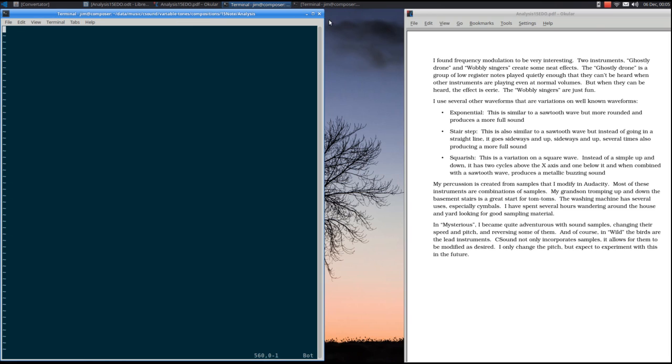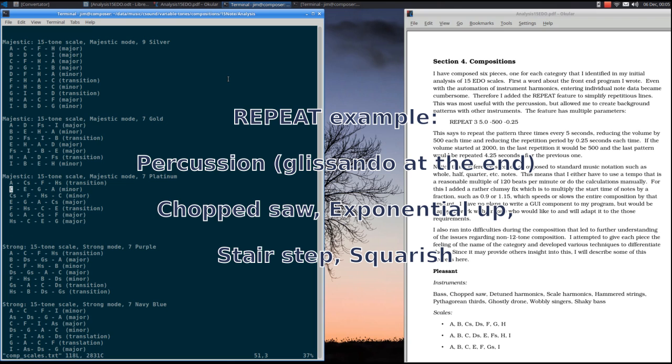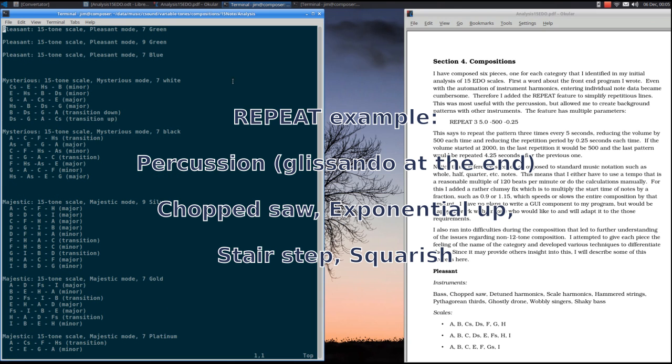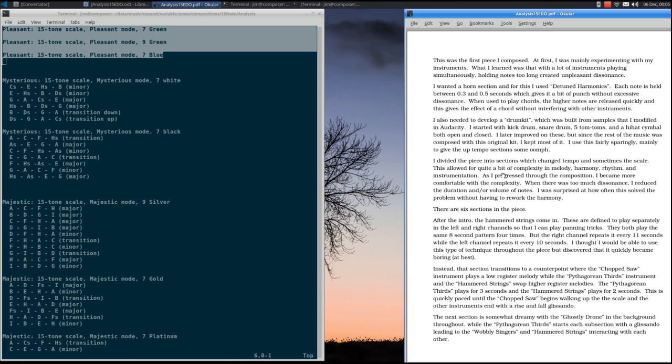The repeat function saves a lot of effort. I plan to add more repeat options as well as panning and harmonics shaping. In the Pleasant piece, I learned how to affect the orchestration using duration and volume. There's a lot going on in this piece, and balancing the instruments required frequent tweaking.